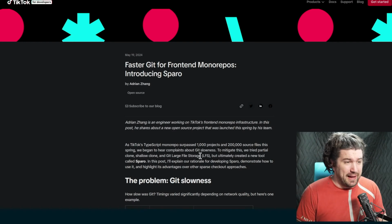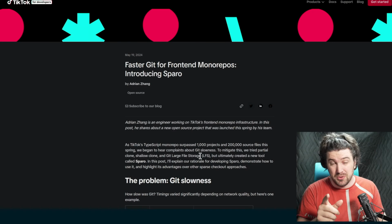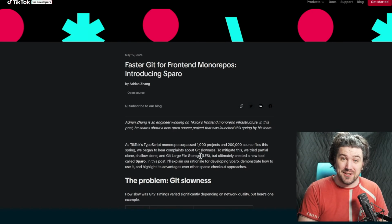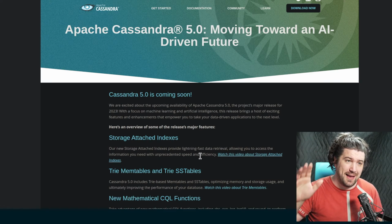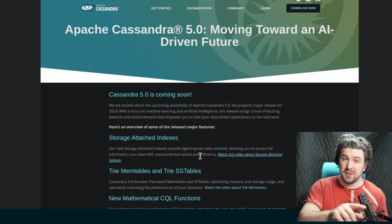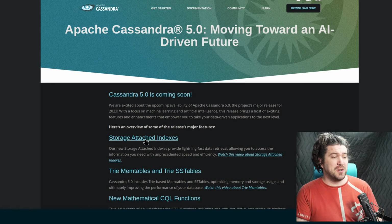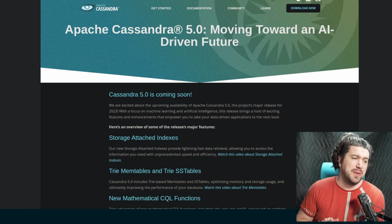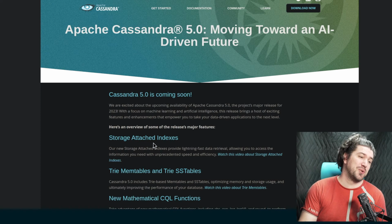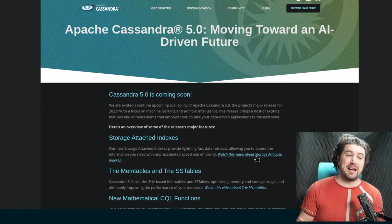Now, let's move on to quite possibly the biggest release of Cassandra coming to a Cassandra cluster near you. Cassandra 5 is coming out soon. And I actually mean this is a huge release of Cassandra. Very, very big. There are storage attached indexes. I'm going to give you guys this because this is a great learning opportunity for you. There are these things called storage attached indexes. If you watch this video about it, it's very educational. I didn't actually know what storage attached indexes were previously.